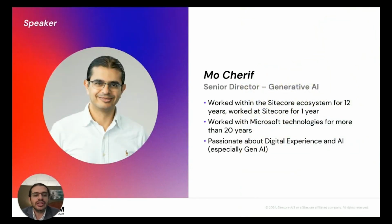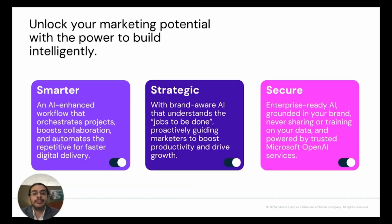So I'm Cherif. I'm Senior Director of Generative AI at Sitecore, and I've been working with the Sitecore ecosystem for more than 12 years. I've been with Sitecore for the past year, and throughout this year, we've been reimagining how the marketer workflow will change and how it's changing with AI. I've worked with Microsoft technologies almost my entire life, over 20 years, and I'm really passionate about digital experience and AI and how they work together. I'm especially excited about how generative AI can bring new value to the marketing workflow.